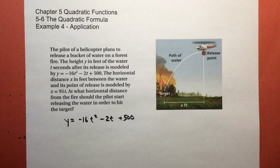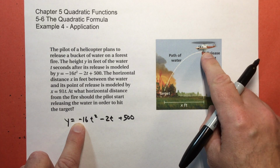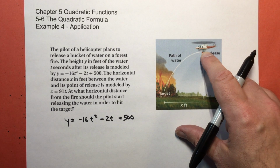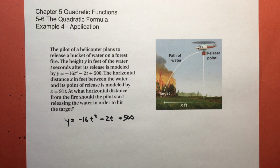The negative 16, the negative tells me that I'm going to have a parabola that's upside down, if you remember that from 5-1, which is going to show me that gravity is going to pull it down. That's where the negative comes from. 16 is half of the acceleration due to gravity, so this is based upon 32 feet per second squared on Earth.